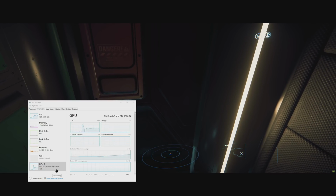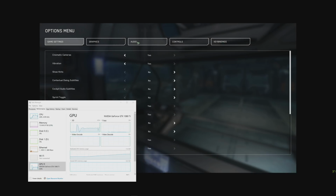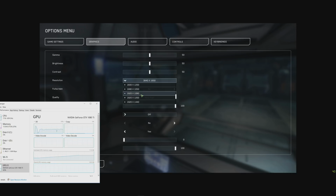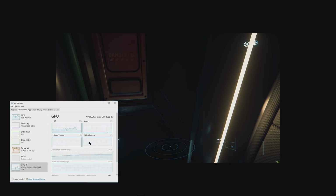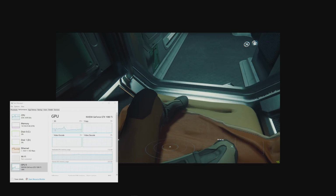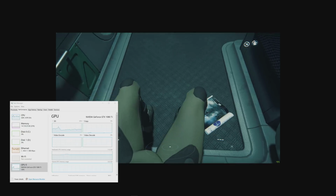Quite odd. All right, I'm just going to adjust this. Options. Graphics. I'm going to go to 1400. Here. There it is. Say yes. And we're back at 35. Yeah. But in 40. Yeah, the GPU is really underutilized, which is probably something they're trying, and I'm okay with it.